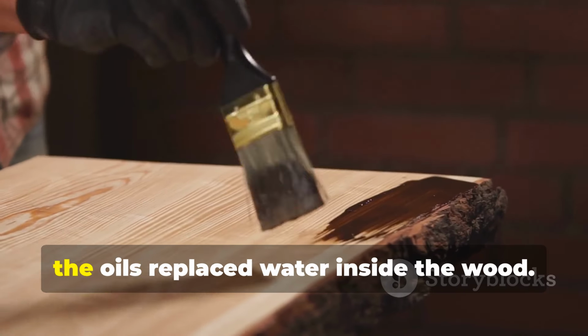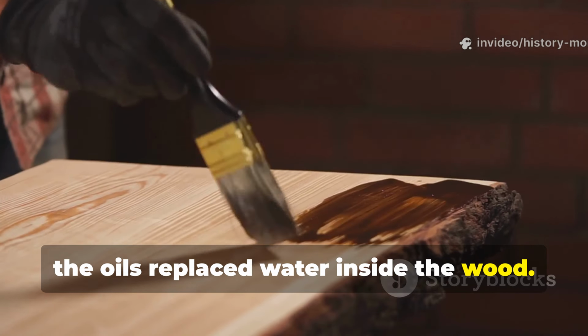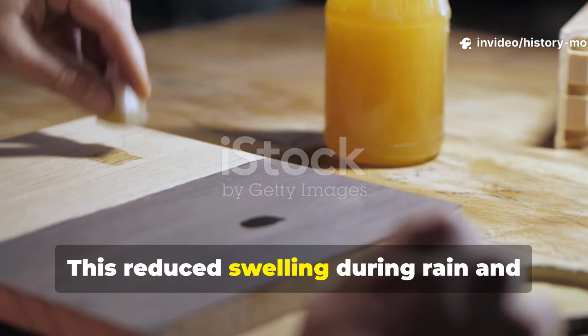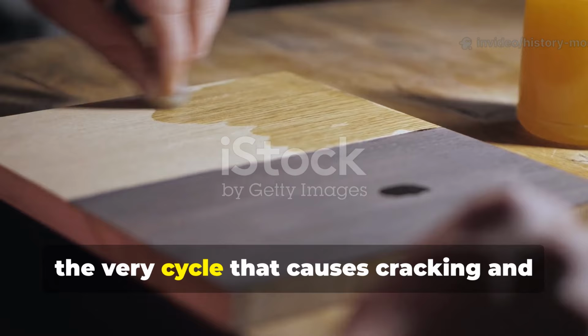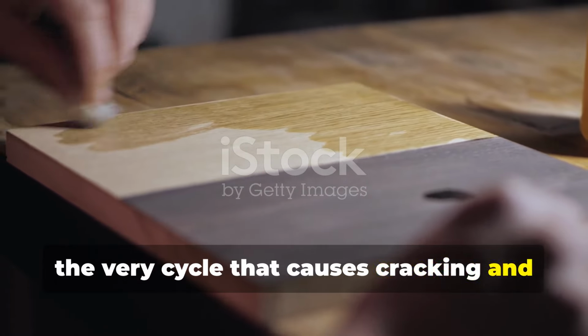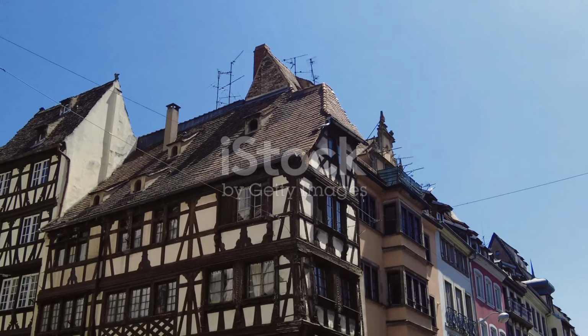Once absorbed, the oils replaced water inside the wood. This reduced swelling during rain and shrinkage during drying, the very cycle that causes cracking and failure in storms.